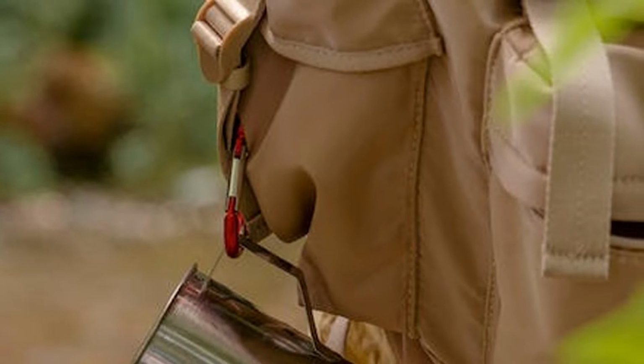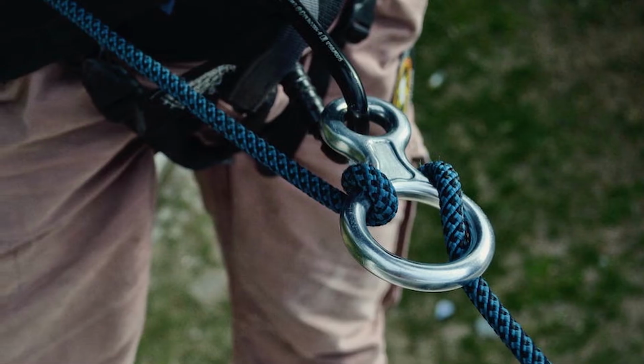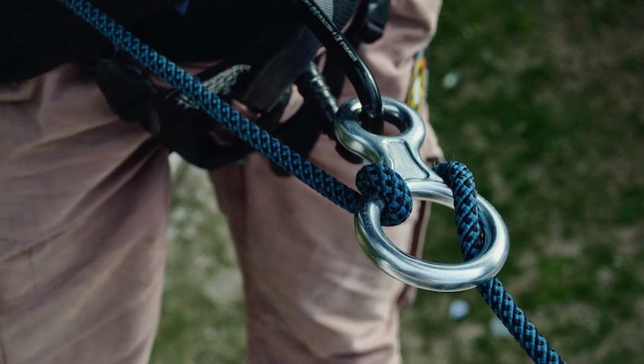That was quite a mouthful of industry speak. But climbers and people working at height know their lives depend on their equipment. Carabiners are part of the equipment used by first responders to keep themselves secure and get victims to safety.